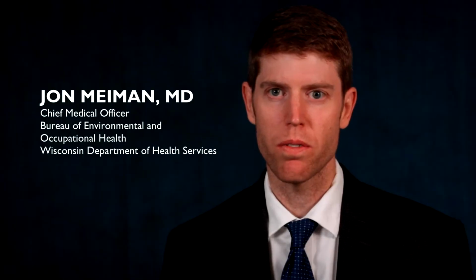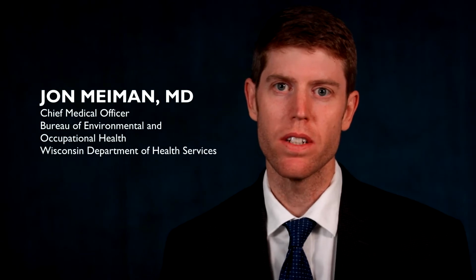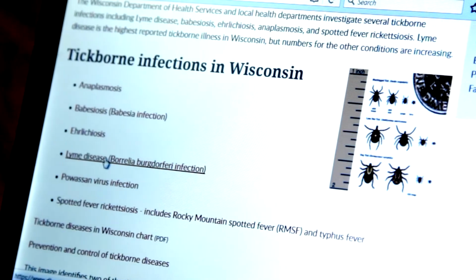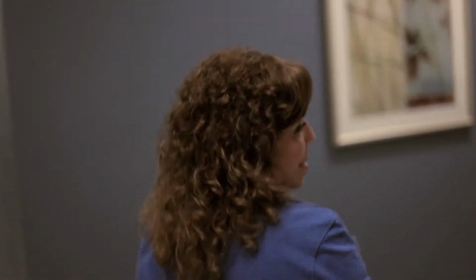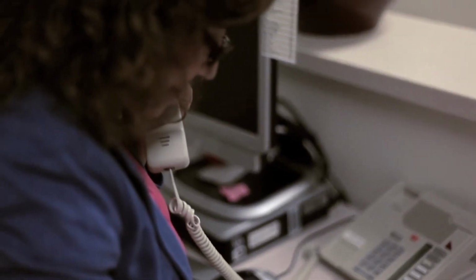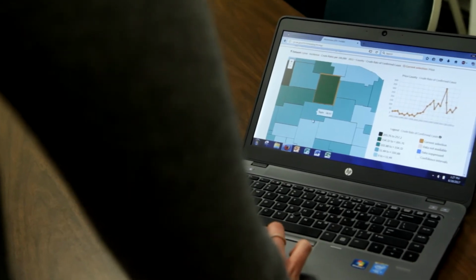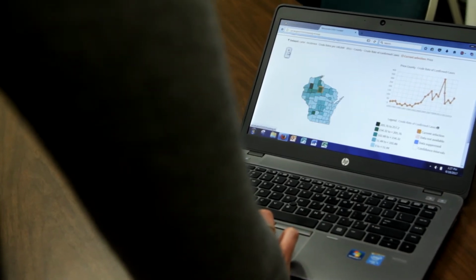Local health departments are responsible for doing a lot of the case investigation that we use at the state level to get an idea of Lyme disease activity. They in turn look to us for guidance on best prevention strategies and treatment strategies, so it's a very strong partnership. Lyme disease is a reportable condition in Wisconsin, meaning that when healthcare providers find clinical evidence of Lyme disease in a patient, they have to send a report to the health department. Every Lyme disease report is used to strengthen county data and to paint a better picture of Lyme disease statewide.